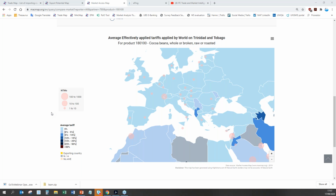So yes, this kind of requirement about recycling components, etc., will be in the non-tariff measures part of Market Access Map. I'm not sure I understand your question correctly. Please let me know if you're satisfied with my answer. I'll be happy to elaborate further.